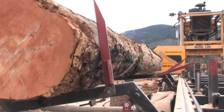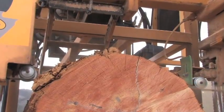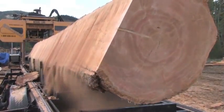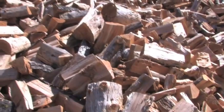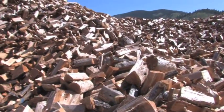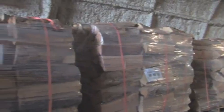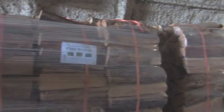Our wood is ideal for being resawn into a variety of products such as flooring, siding, paneling, trim, and much more. Nothing is wasted. What's left over or doesn't meet our grading specifications will get cut into firewood and sold, from small bundles used in campgrounds to full cords and even truckloads to warm our homes and businesses.